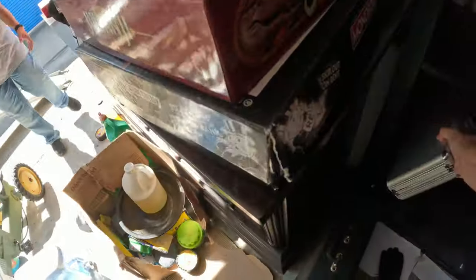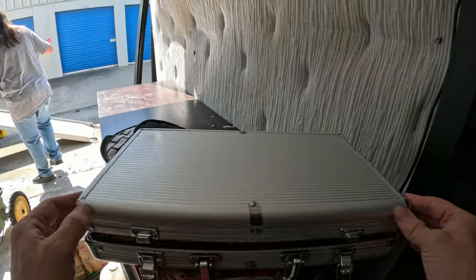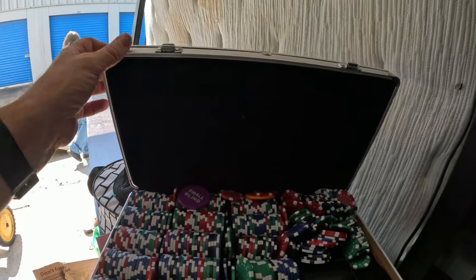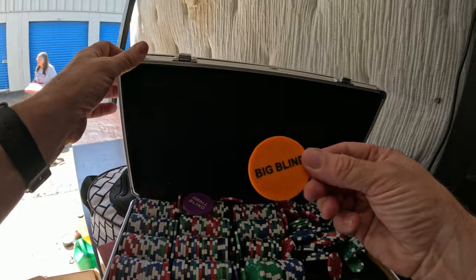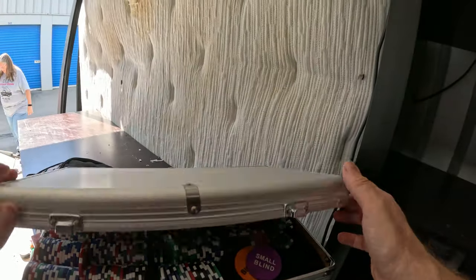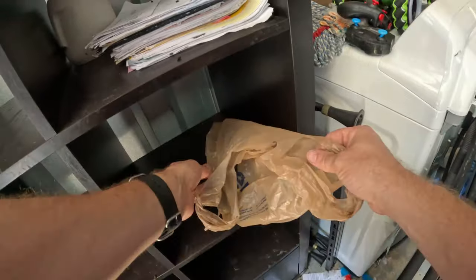Games up. Here's another case. Probably, oh, man, it's heavy. Probably poker chips. Is it a poker set? And yes, it is. It's like they're all there. They're just kind of spilling out a little bit. Big blind, small blind. Moving along.